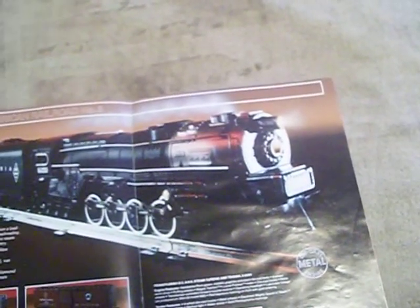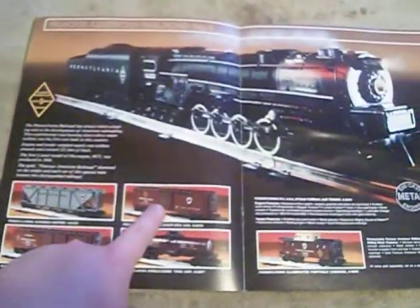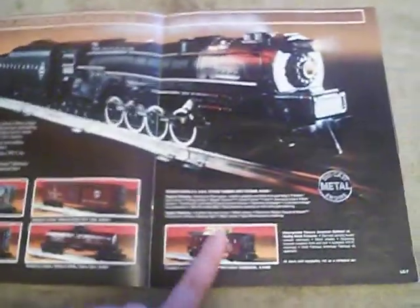Actually originally it was produced in 1954 and 55 as the 682 because of this lubricator linkage. And the cars you could have bought that could go with it: a covered hopper, double-door boxcar, single-door boxcar, a tank car, and a porthole caboose, which, in fact, was not together. It was actually sold separately.